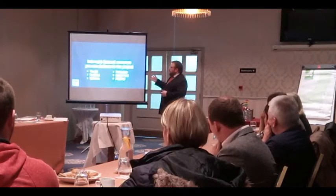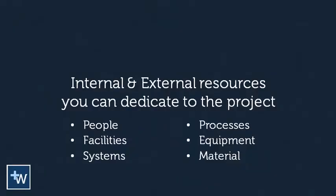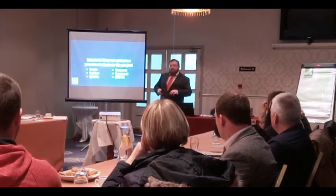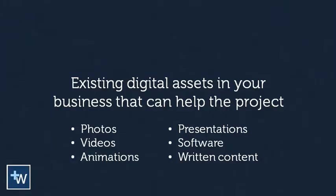So they also ask for internal and external resources that you can dedicate to the project. And sometimes they have some examples in the form, and I've given them some feedback on making this section a little bit easier for people to fill out by giving more examples. This is what they say they're looking for: people, facilities, systems, processes, equipment. Fill that section in as best you can. A lot of these questions are to force you to think about the project and use the money wisely. Some of the questions are for their tracking, basically, so that they can see, right, this is the type of business that it's being used for. So that's the digital assets, photos, videos, presentations, any kind of written content that you might have.